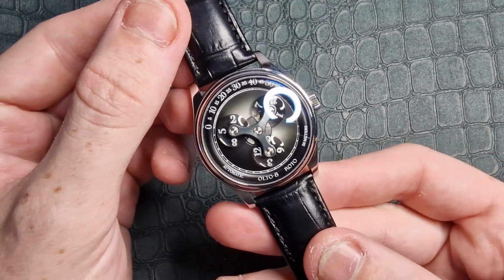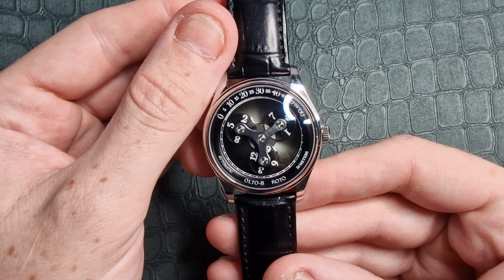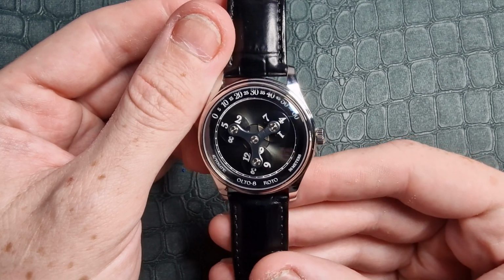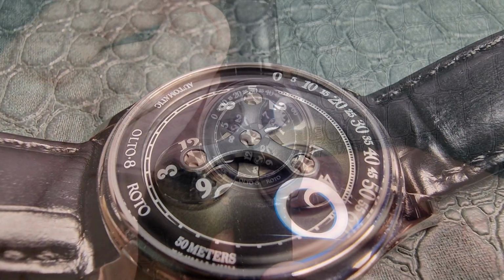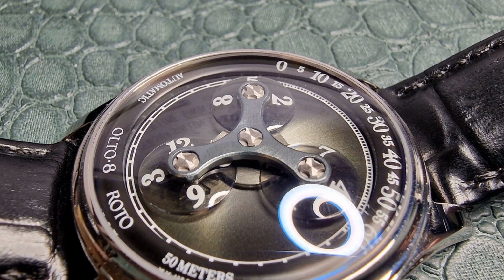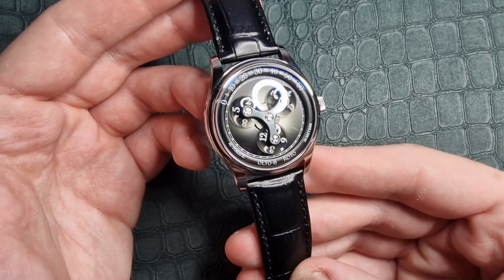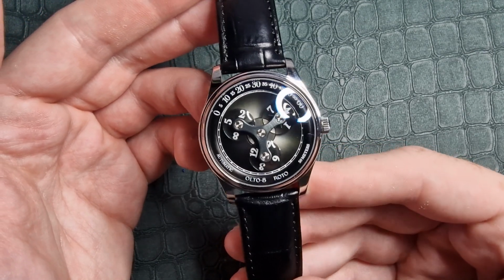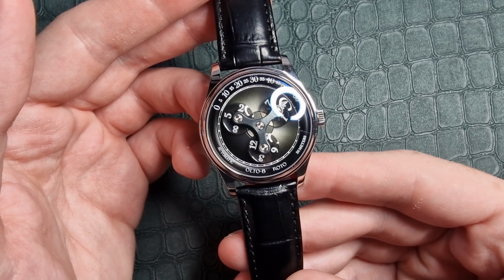I'm pretty confident that a lot of you will see instantly why this has quickly become my new favourite Olto-8. My favourite in their line. This is an absolutely incredible wandering hour piece. It is inspired by the casino, the roulette table in the casino. It is fantastically finished and it comes in with some fantastic specifications for the pricing that it's offered at.